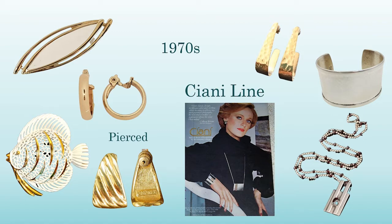And they had several of these, like this angelfish brooch. They had a lot of cutout type brooches at that time too. But the thing in the 1970s was their line they called Ciani. And this was a lot of fine pieces that they started adding back into their collections because I guess the Depression's over with and people can afford a little bit more at this point in time.